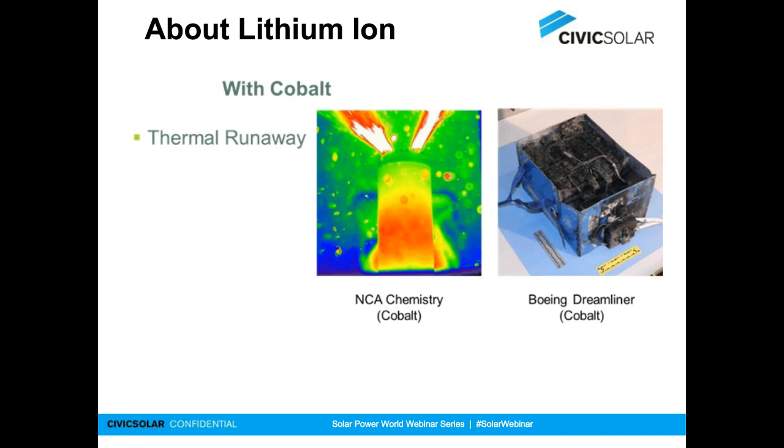Thermal runaway is a technical term for rapid, uncontrolled increase in temperature. In lithium-ion cells that contain cobalt, thermal runaway can be triggered by internal short circuits, physical damage, or overheating of the cell. The result of thermal runaway is typically a fire or an explosion.